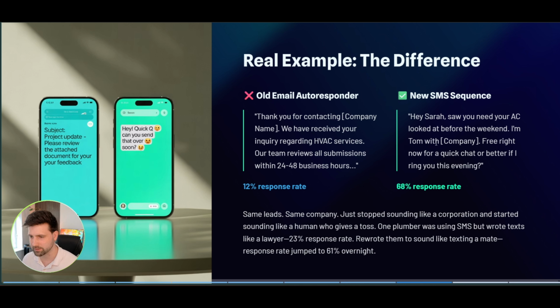Free right now for a quick chat, or better if I ring you this evening. 68% contact rate. So this is the same leads, the same company. It's just stopping sounding like a corporation and start sounding like a human who actually gives a toss about the situation. And we see these response rates increase all of the time.